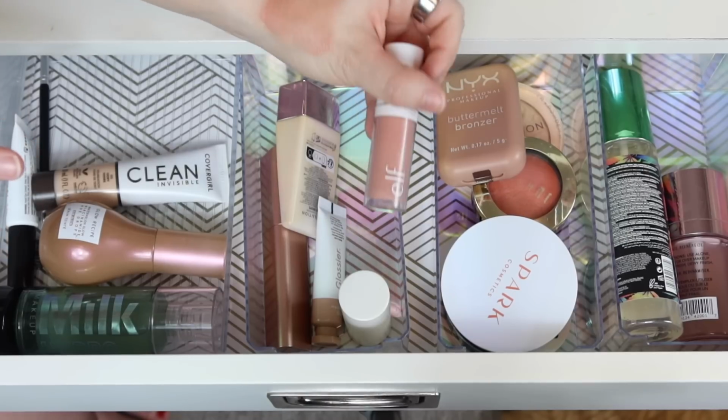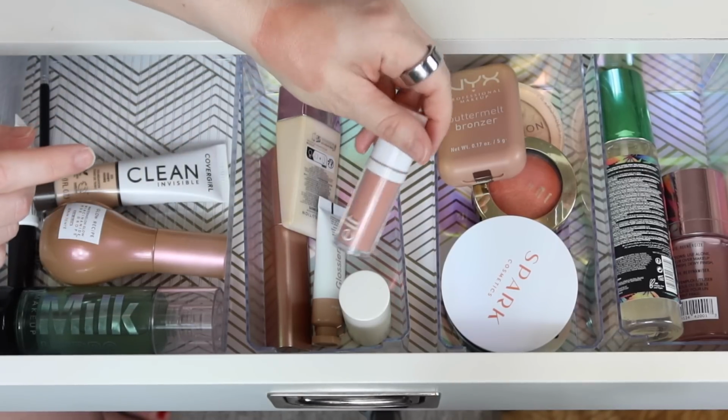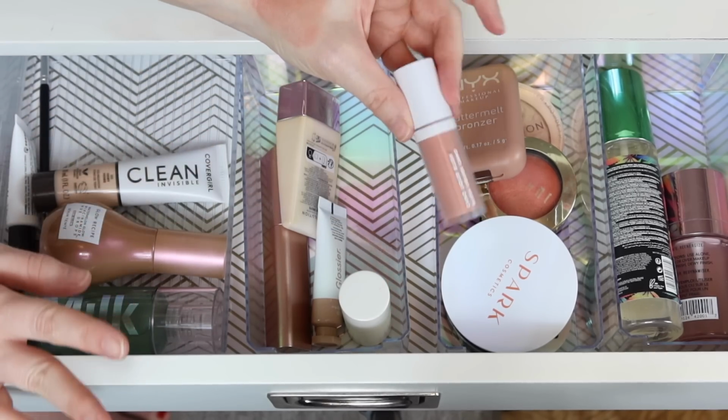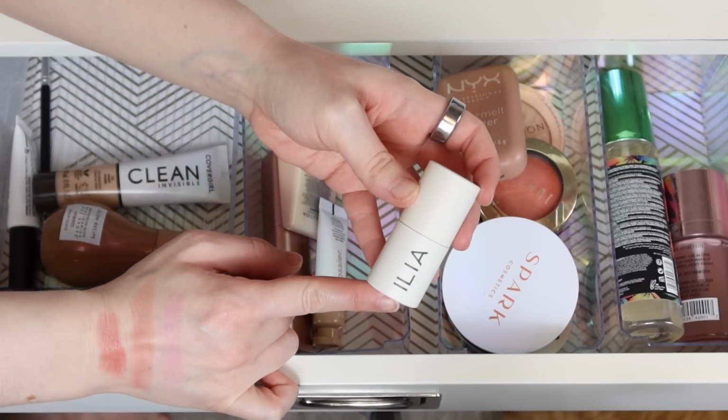Yeah, every now and then e.l.f. really does something impressive. To me, this beats the Rare Beauty. It beats the Say liquid blush. It's so good, you could tell me this is high end and I would believe you. Also, I used this in my life update get ready with me.